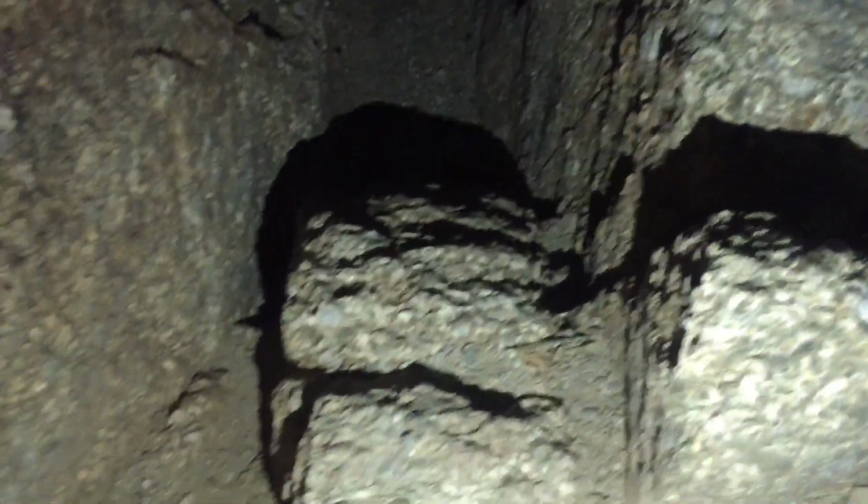Again, those pinched, just almost straight walls here. Look at this, it's just a straight wall. Look at that, look how flat that is. All the way down. That's amazing. Holy moly. Same thing.